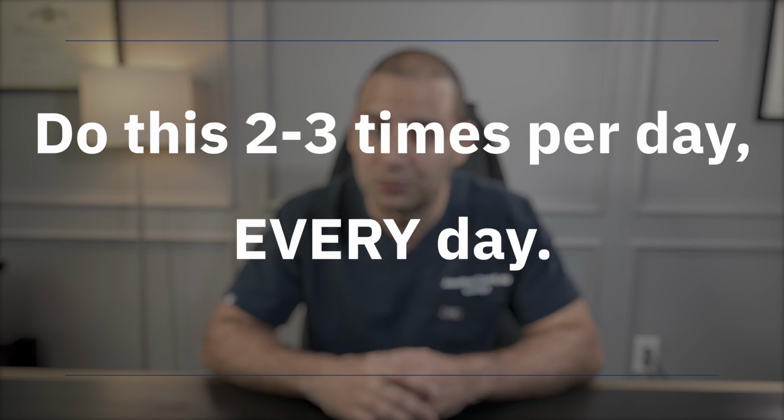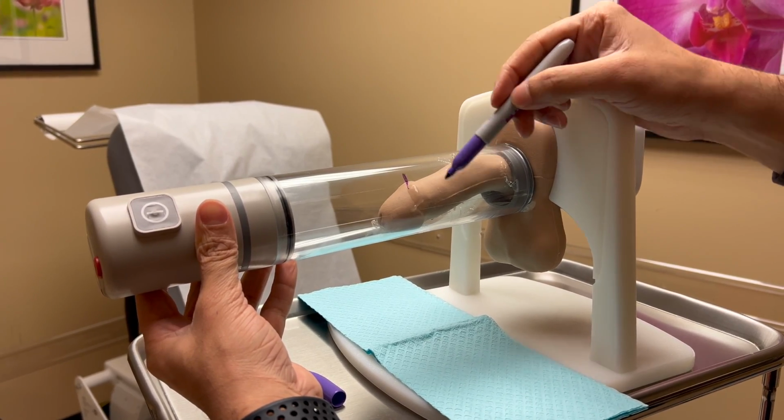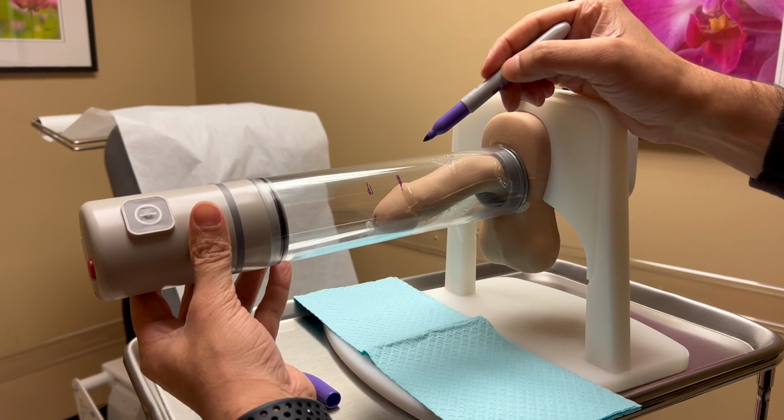For men who are motivated, I encourage them to do this 2 to 3 times per day, and if time allows you, every single day. Doing this exercise every day for several weeks will hopefully allow your penis, in theory, to stretch out and help optimize your size. Some of my patients even mark out their gains in the tube of the vacuum pump as the penis stretches over time.